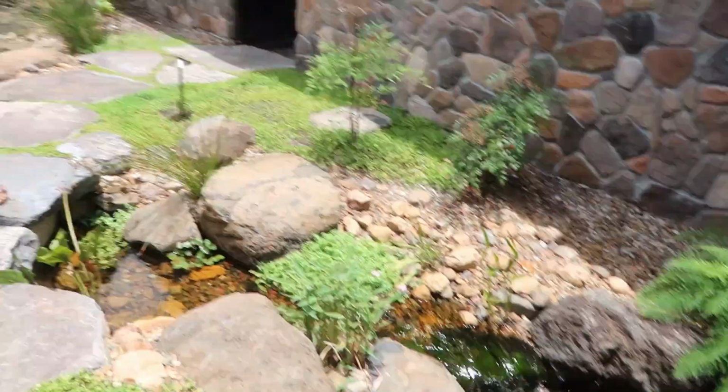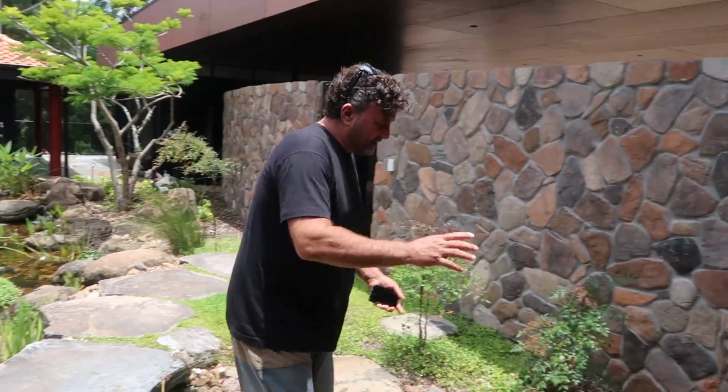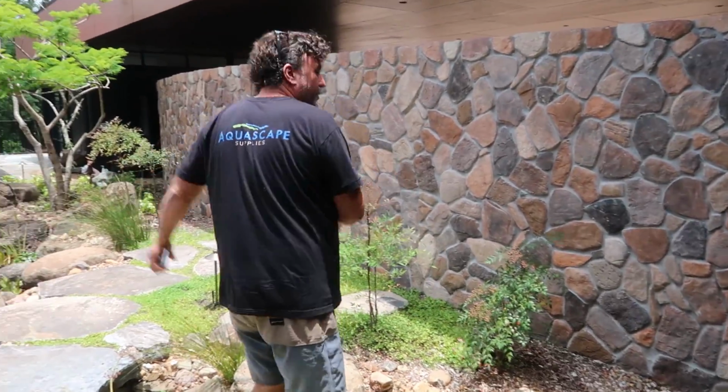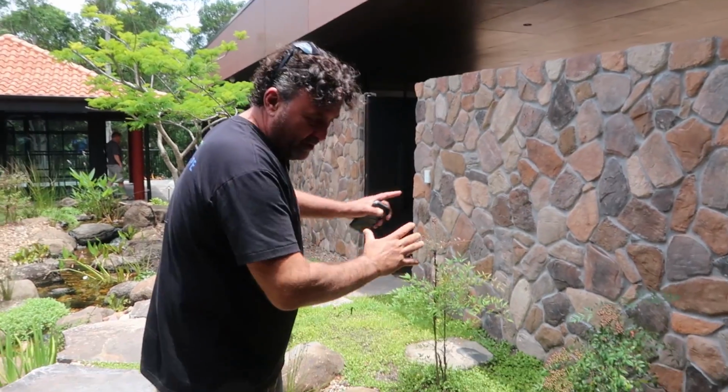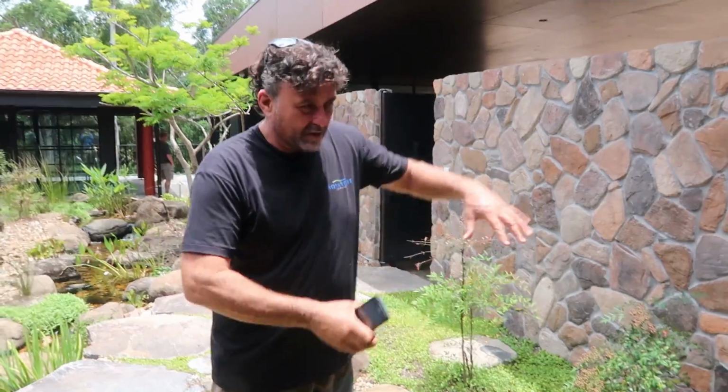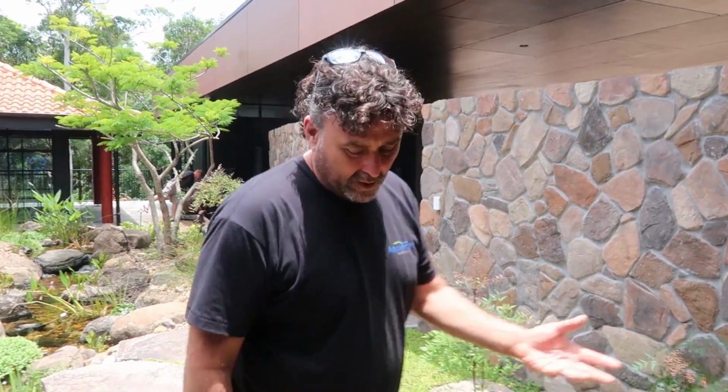So this is where all your aqua blocks are. Aqua blocks in there. And also the effectiveness, rather than a pond with everything going on, you come out of the house, the guest area there, you come through and you've got this beautiful flicker going on. This is all lit up. A lot easier to look after, especially if you're not at a property 24/7.